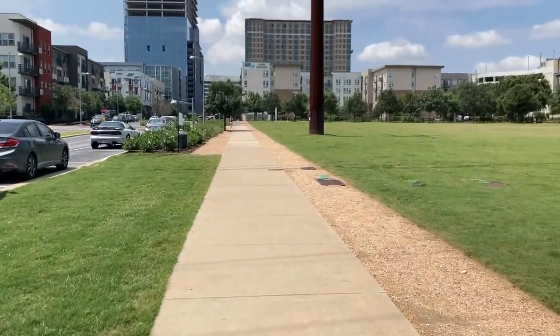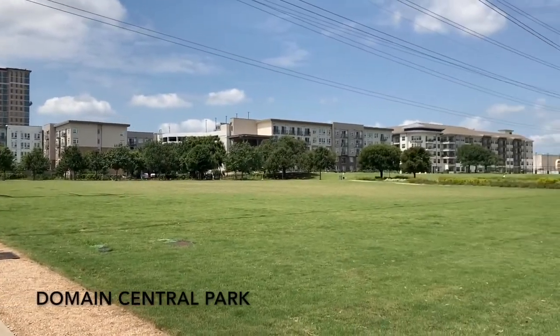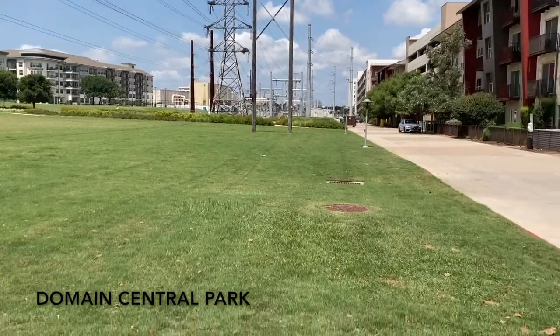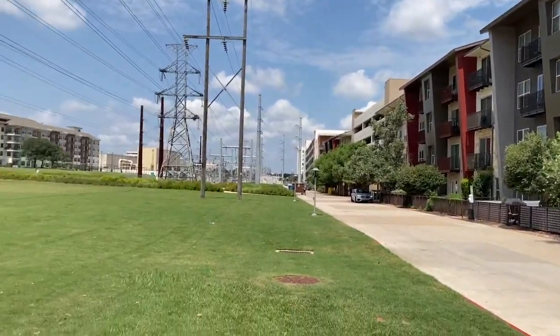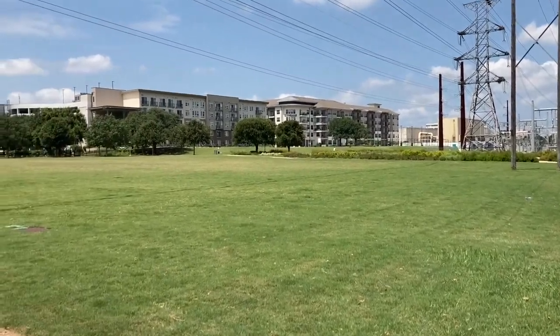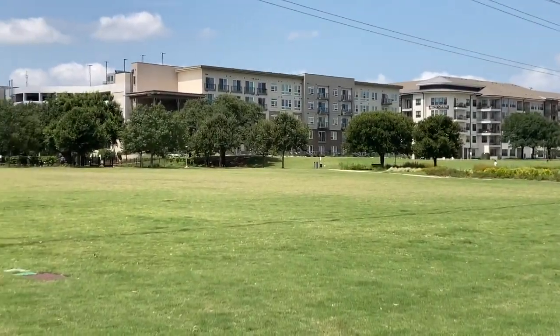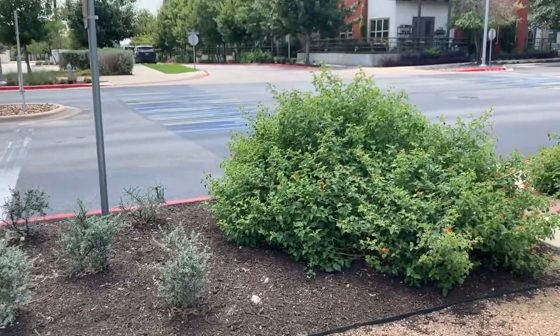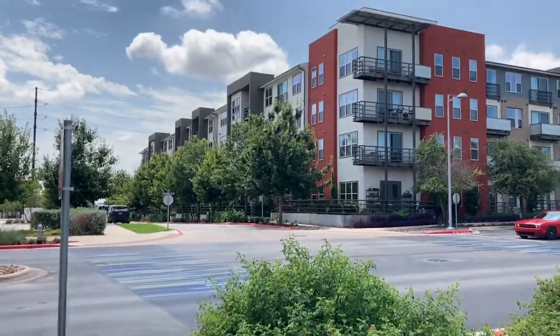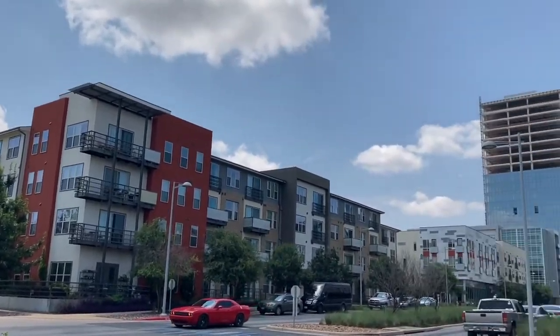We are at the park and it's called Domain Central Park. The name of it reminds me of Central Park in Manhattan, New York. Around the park, it's mostly apartment complexes. It has some grilling area, a dog park, and a gardens area. And the rest of it is mostly grass field.